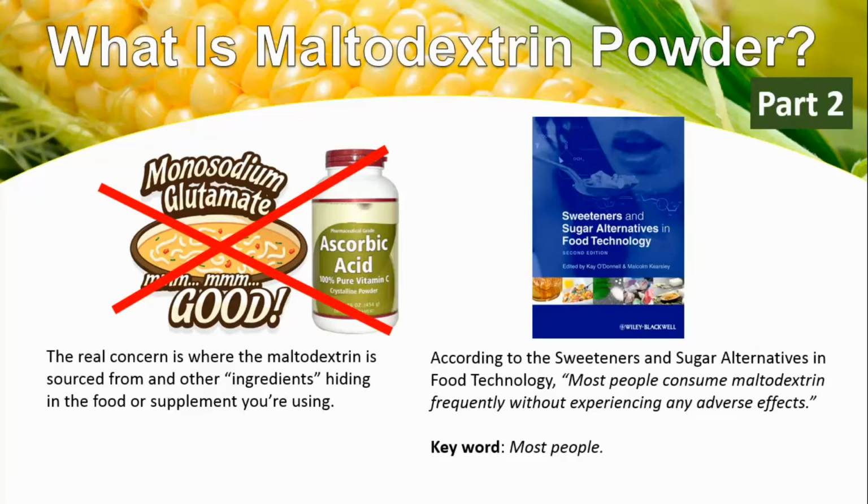All right, so according to Sweeteners and Sugar Alternatives and Food Technology, most people consume maltodextrin frequently without experiencing any adverse effects. I put a keyword there: most people. And some people were like, "Oh, you're fear mongering, Lance. You're trying to make it seem like maltodextrin's the enemy and all this other stuff." For me, maltodextrin is not the enemy. It's where it's derived from.